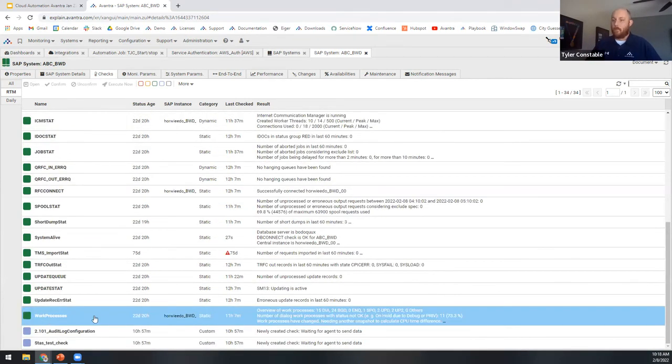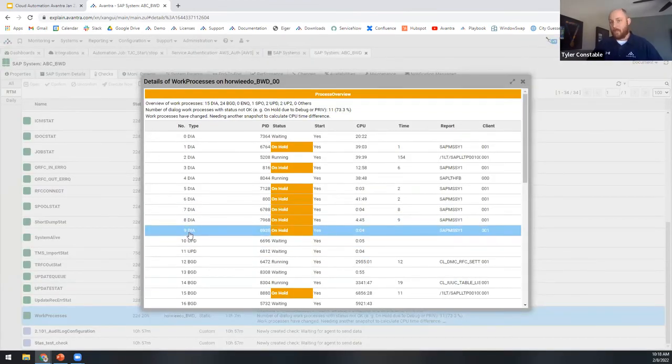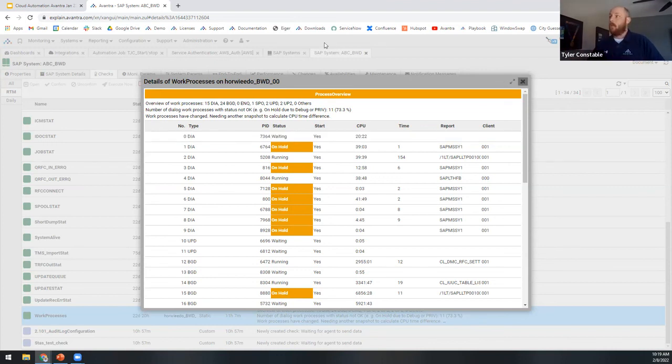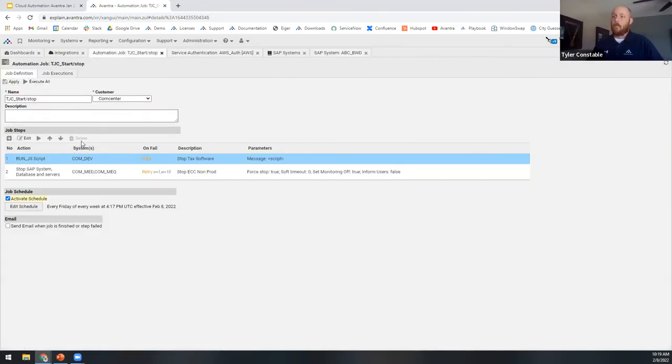And as I scroll down here to my work processes, I'm going to click in and find out more information. And here I can see that the dialogue work processes, these DIA ones, are starting to fill up. And if they do, that could mean a down system, it's going to at least mean that the system's going to be appearing to have some very poor performance. So Avantra recognizes this and says, all right, I need to go out and run some automation to start up that additional application server. And again, earlier I talked about you could go through ServiceNow to go through a workflow process if you wanted to. But in this scenario, let's just go right into the automation. Avantra recognizes that this is occurring, goes out and runs the automation to stand up that additional server.